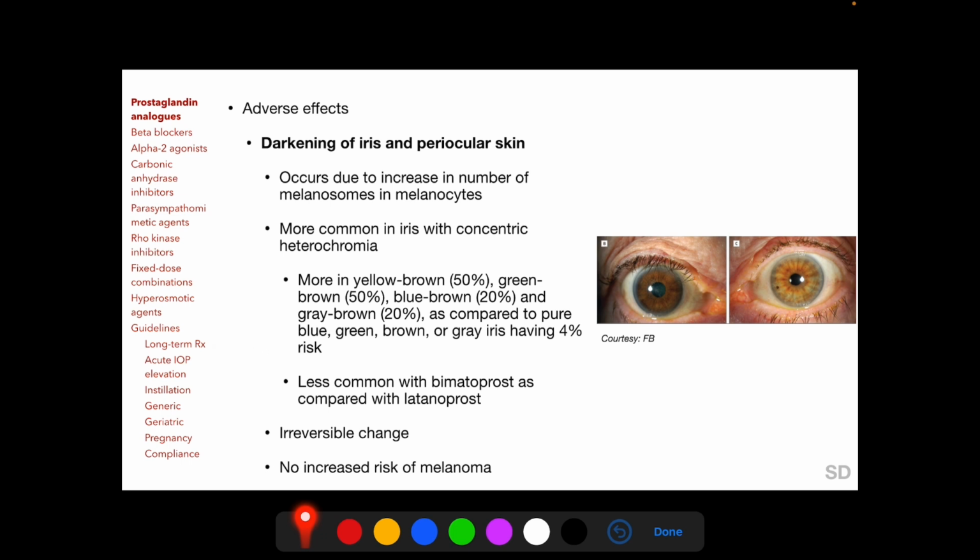Prostaglandin analogues can cause darkening of the iris and the periocular skin. So in this photograph we find a patient having darkening of the right iris as compared to the left iris after application of bimatoprost in one eye only. This effect occurs due to an increase in the number of melanosomes within the melanocytes, but the number of melanocytes does not increase. And this effect is more common in an iris with concentric heterochromia, having a more brownish region in the center as compared to the periphery. So this effect is more common in a mixed colored iris as compared to a pure colored iris. This effect is also less common with bimatoprost as compared with latanoprost.